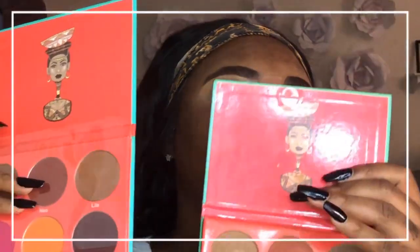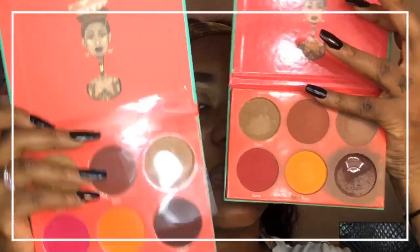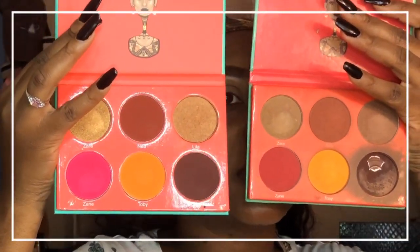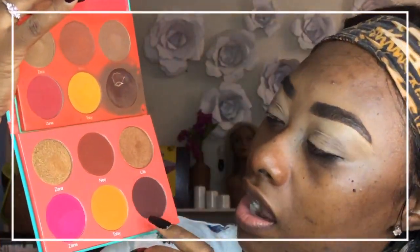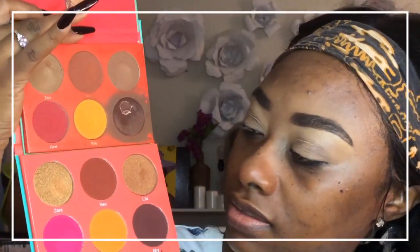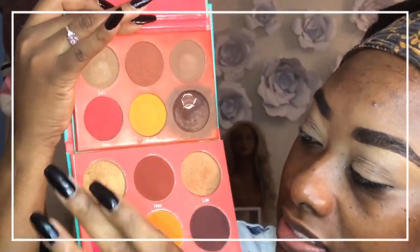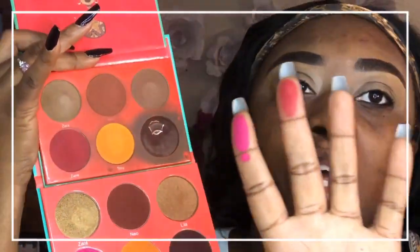Okay, so here is the side by side. Let me put this little paper down. So you see, let's see here. So the colors are very close for most of, no, they're not close. So this is Zane and this is Zane. Let me just swatch it. And I'm gonna do my eyeshadow.